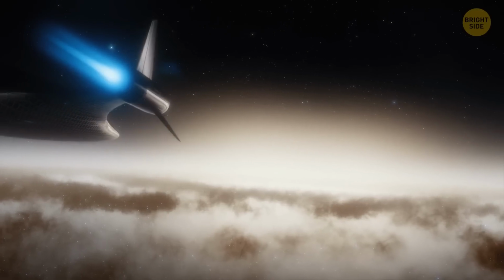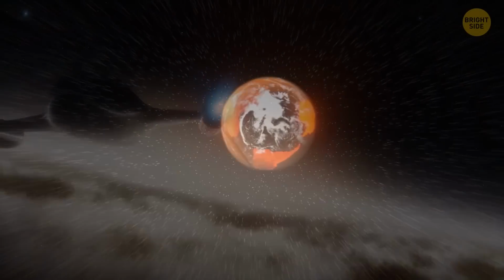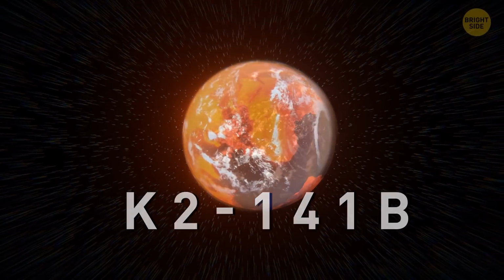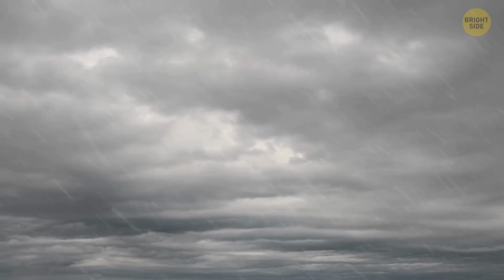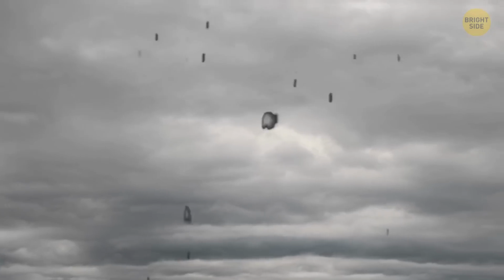During your space voyage, think twice before landing on unknown planets. Otherwise, you may end up in a place like K2 141b. That's a planet outside of our solar system. At first glance, it's not that different from Earth. It has liquid oceans that evaporate, form clouds, condense, and get back to the surface as rain. But instead of water, it rains rocks.